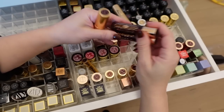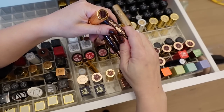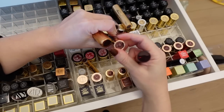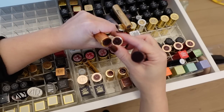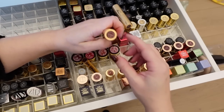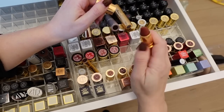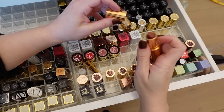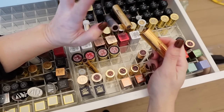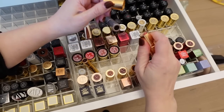Okay, so I am gonna get rid of these two, Enchanting Kiss, and which one is this one? This one is Happy Coral. I kept the two that I like more. And then Walk of No Shame, it is the Matte Revolution formula, and while I really enjoy the Charlotte Tilbury Matte Revolution formula, I just don't reach for matte lipsticks that much, so that color I never really reach for.